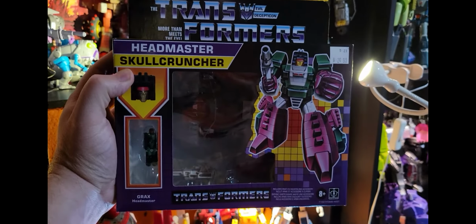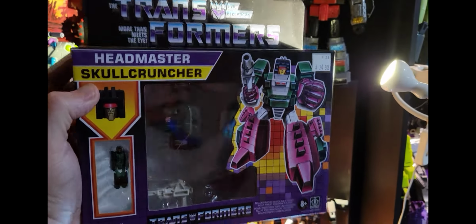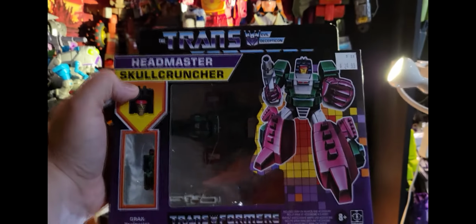And check it out for the Decepticon side, guys. I also picked up Skull Cruncher. I loved Skull Cruncher as a kid. This was the first Headmaster Transformer I ever had as a child, and I still have that original vintage one in my collection. Of course I do. I never throw out anything, guys.